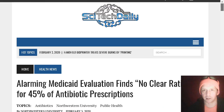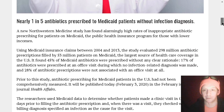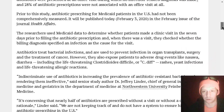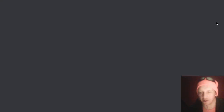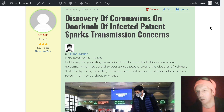Another SciTech Daily article about 45% of antibiotic prescriptions have no clear rationale. Some of these prescriptions weren't even based on a visit to the doctor. So, some shocking lack of credibility in the prescription process of Medicaid patients. How about that? That's the government at work for you, folks.